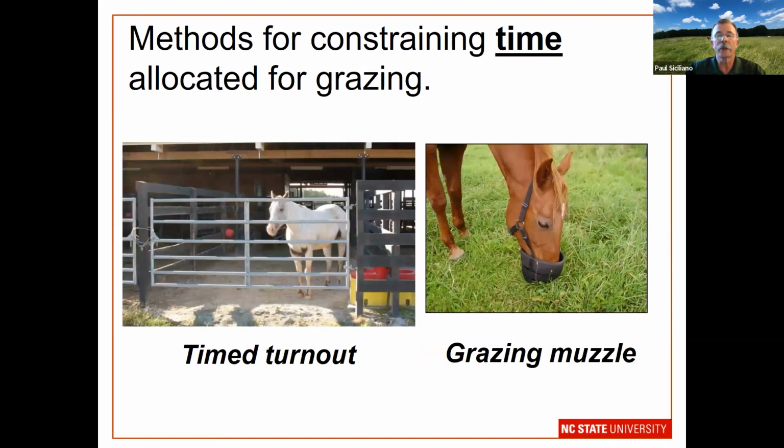And we can do that really just by simply turning those horses out, bringing them back into a stall or a pen. Oftentimes we'll provide them with some source of maybe a mature forage just so they have something to eat on and keep that gut full. But a lot of times when you turn them out in that 8 to 10 hour range, they really don't touch that forage. They stay full. It works quite well. The grazing muzzle is another approach.